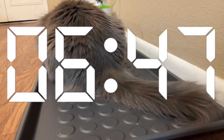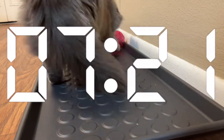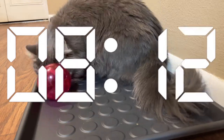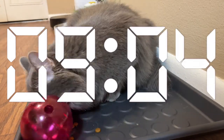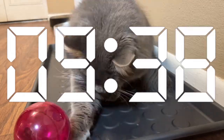There is a balance to be struck between how difficult it is for the human to set up the puzzle and how difficult it is for the cat to complete it. This ball is a bit too annoying for us to set up. Keeping in mind that this is one of the most difficult puzzles and she has had the most practice with it, she finishes at 9 minutes and 41 seconds.